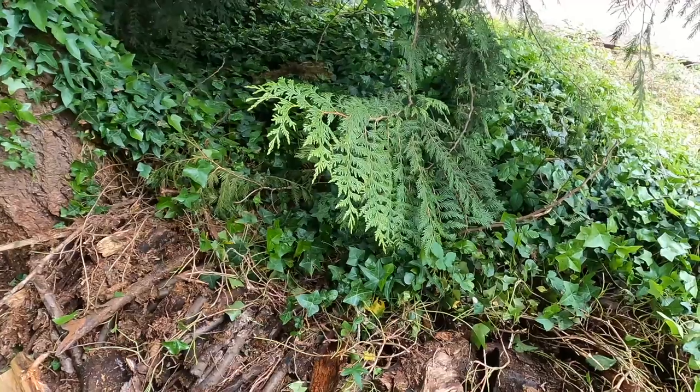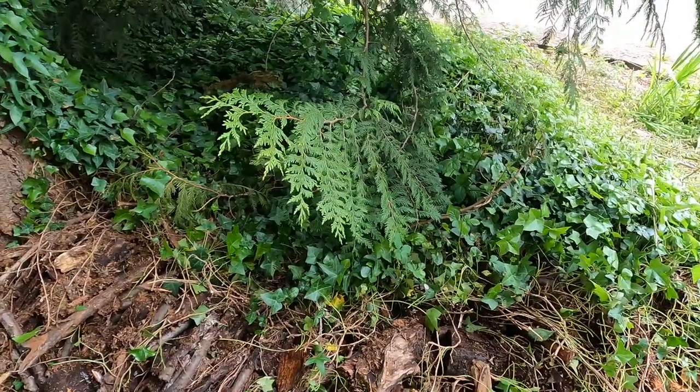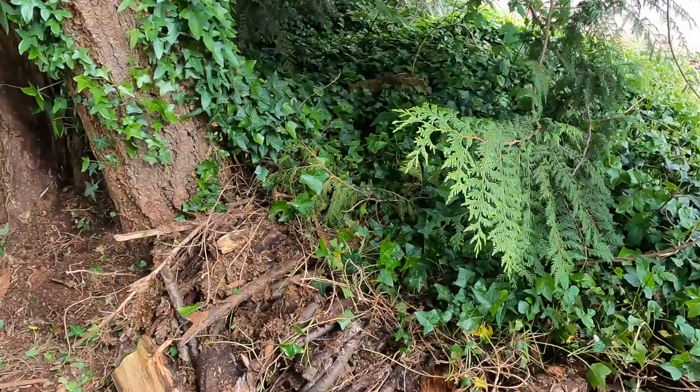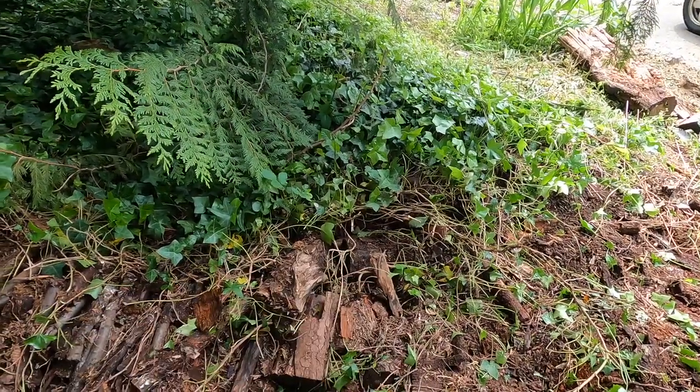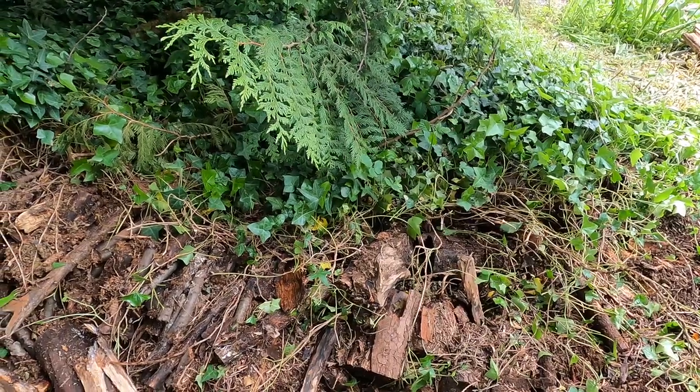Almost finished. We have like a really small area to do, but the hardest part is that this is the hardest area. We have all this wood in here. I did not know any of this was in here, and it's making it a lot more difficult.